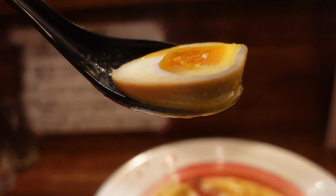Look at this egg. It looks so delicious. And let me tell you, it was phenomenal.